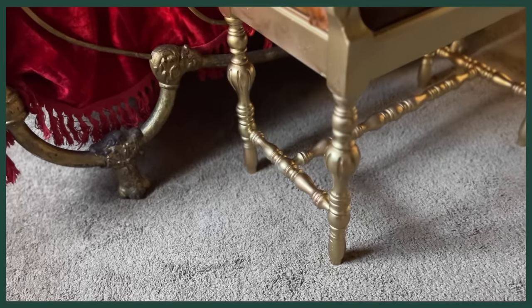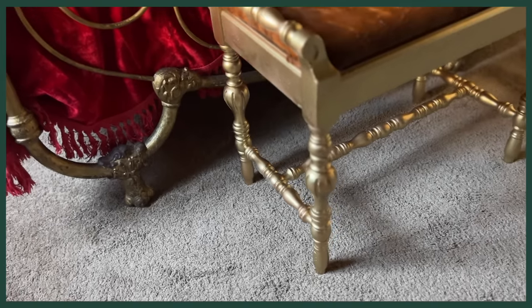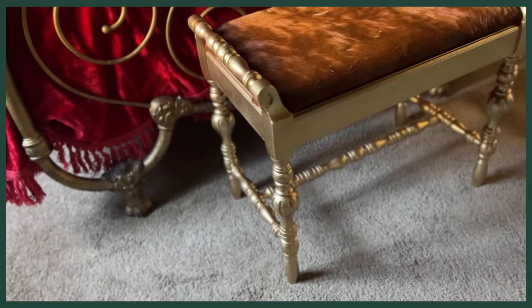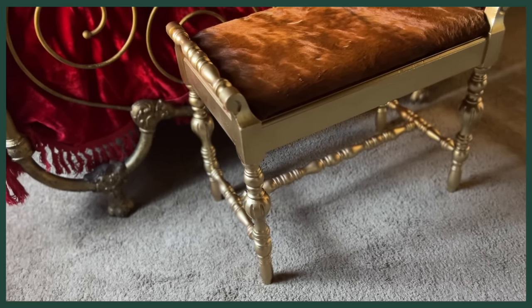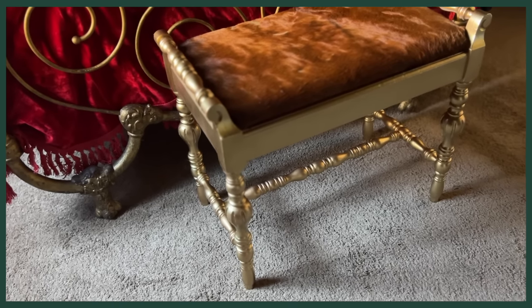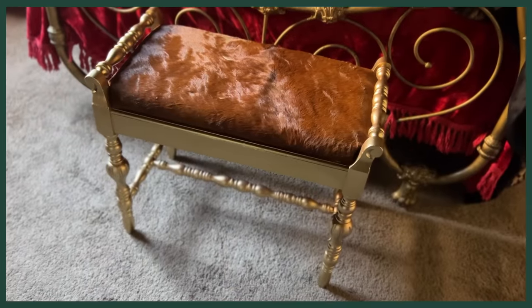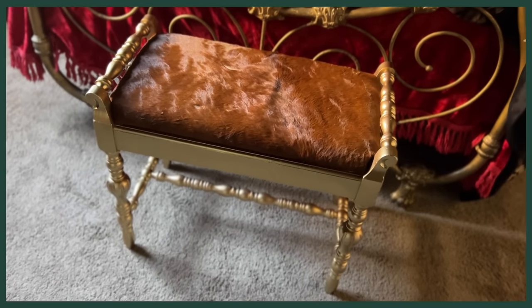The bench is cool. It's been painted and recovered so many times. It was at my house when we had the farmhouse. I might have a picture of it I can find, but I chalk painted it, and I put burlap over it so it looked shabby chic. And now my dad sprayed it gold, and my mom recovered it with an old cowhide. Yeah, the cowhide. So that's kind of cool.